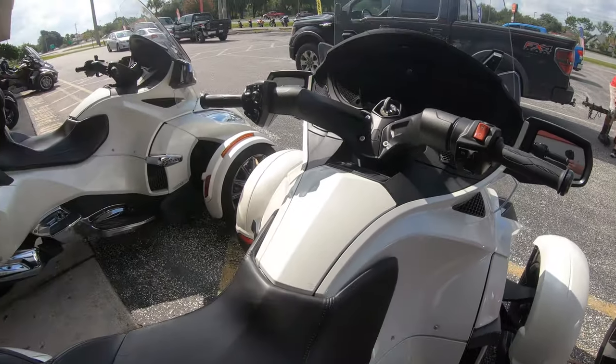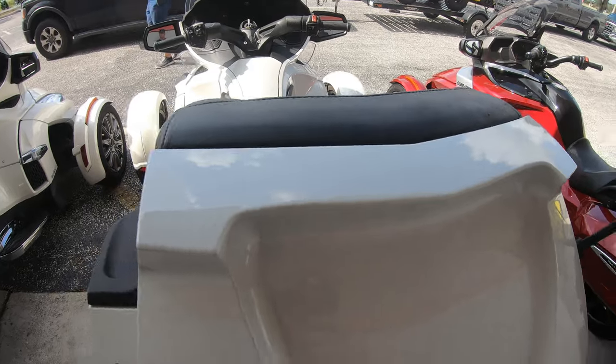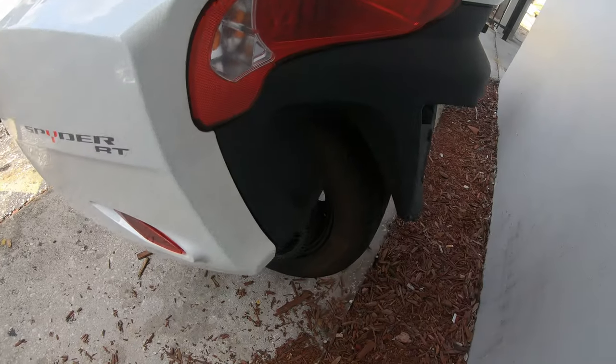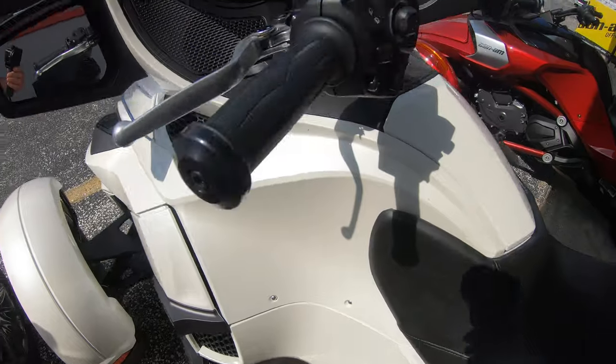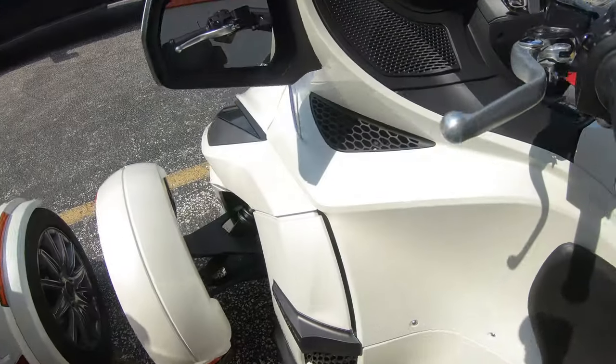Adjustable windscreen with a simple push of a button. You can store your helmet in the front compartment of the bike. A motorcycle license, I believe, is required, but you can check with Seminole Power Motorsports for classes in the area, and they'll help you out a lot on that. So, a 6-speed manual trainer. I've never ridden one before. Let's take this beauty out for a ride and see how it goes.